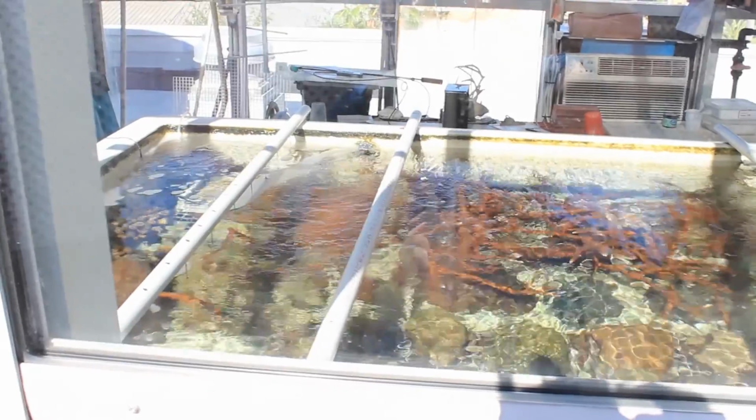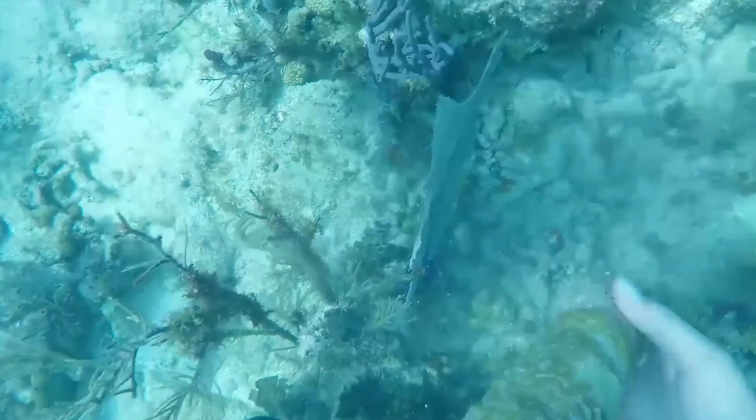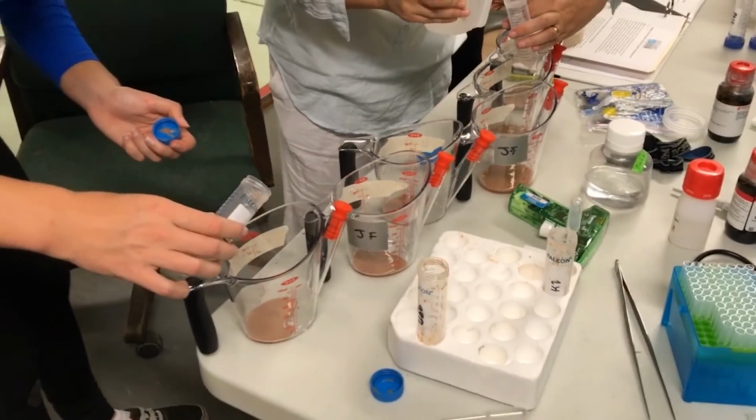Check out the cool thing that they're doing here at the Florida Aquarium. They're growing their own coral right here on the roof. What they're doing here is they're taking fresh polyps from great coral beds, taking them back to the Florida Aquarium, growing them, and then replanting them down in the Keys.